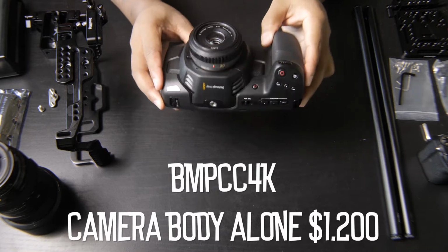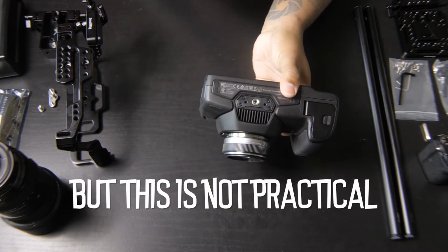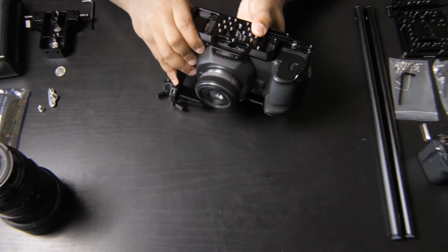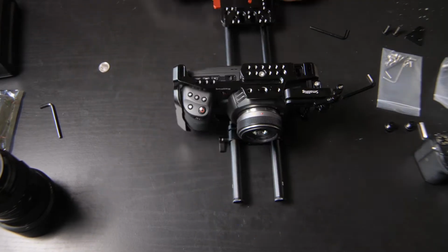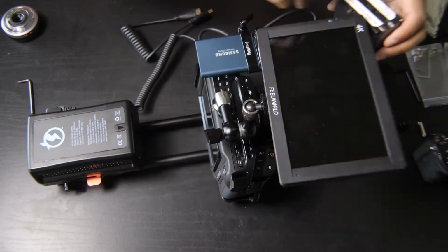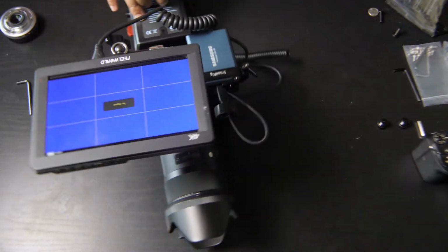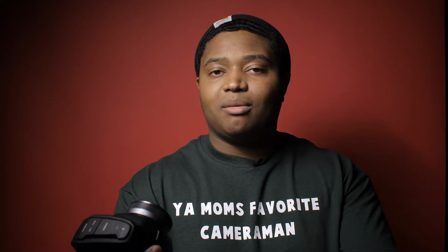So for example, this camera is a Blackmagic Pocket Cinema camera 4K. Bought this camera for $1,200 just for the body, with no lens, right? So if you spent your entire Donnie check and bought one of these, it came in the mail, you would be severely disappointed because it took me at least another $1,600 to make this camera functional, right? So that's a $2,800 investment for a camera that seemingly only costs $1,200, if that makes sense, right? So this isn't a mistake that I would want you guys to make.